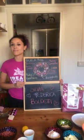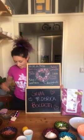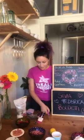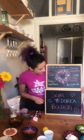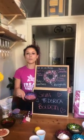So why? Because it's the Ruby week. So we are celebrating the Ruby week. So I'm totally pink. My knife is totally pink. My hair is totally pink, and obviously Ruby is pink.